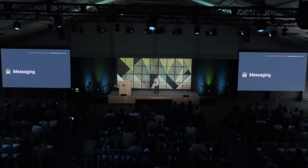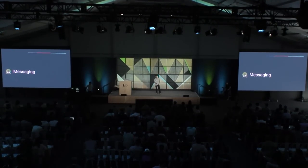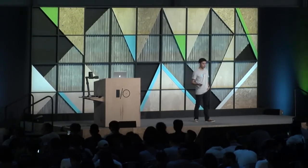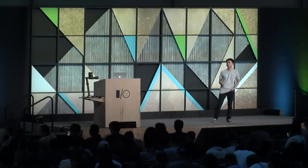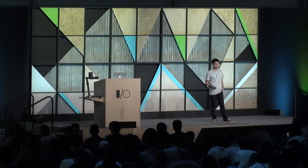So next, I want to talk about messaging. We know that staying connected to people that we care about, like our friends or family, is very important to all of us, regardless of whether we're in the car or not. With driver safety in mind, it's important that users can access their messages in Android Auto with minimum distraction so drivers can focus on the road.